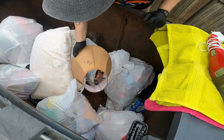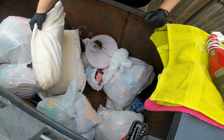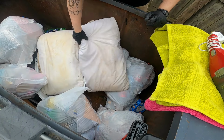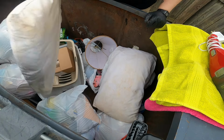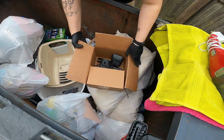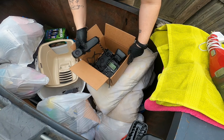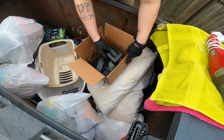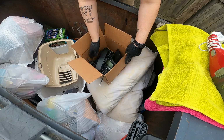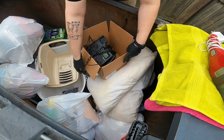Alright. Got a top to a lamp. It's really ugly. Oh, more pillows. And they're the same type of pillows, but these ones are really gross, so we're not taking those. What is this? Is that like an old phone? Okay, I'm definitely not taking these. Nobody will use those.